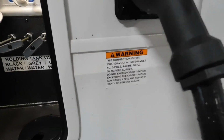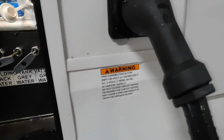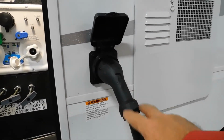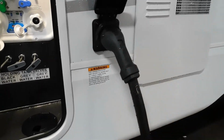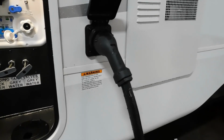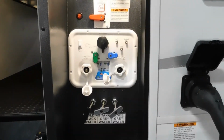This is a 50 amp service. Should you need to plug into a 30 amp, I recommend getting a dog bone. They add those in our convenience packs, but they also sell them in our store. Dog bone will bring you from 50 down to 30. And there are also adapters to bring you from 30 down to 110. If you plug into a 110, you don't want to run both of your AC units. So let's talk about our docking station.